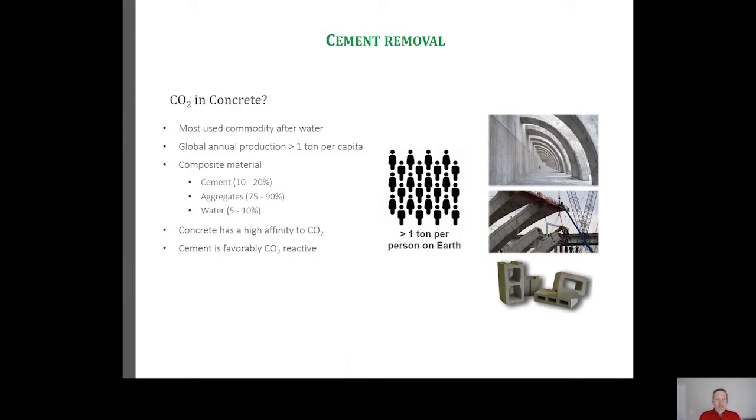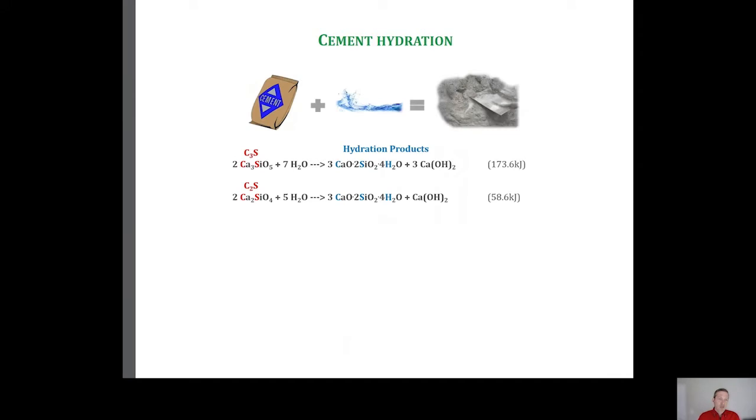Concrete itself is composed of aggregates, cement, and water, typically. There are other smaller ingredients, but those are the pretty common ingredients. It has a high affinity for CO2. Cement bonds very easily and quickly to carbon dioxide. Now, if we look at the hydration process, this is obviously the chemistry side of things. When you take cement and add water, you get cement paste, or concrete essentially.